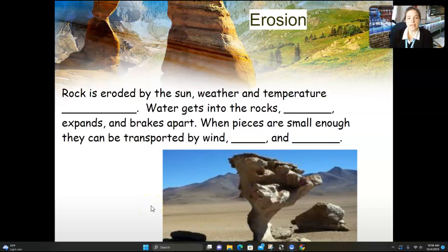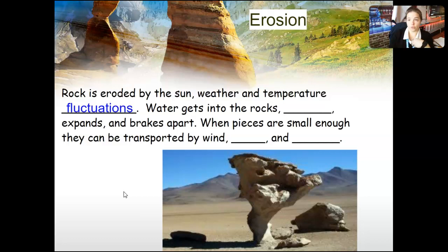All right, now we're going into erosion. So weathering is the breakdown. Now we have erosion. Erosion is the transportation, the movement. So rock is eroded by the sun, weather, temperature fluctuations. That's what erodes, moves the stuff.